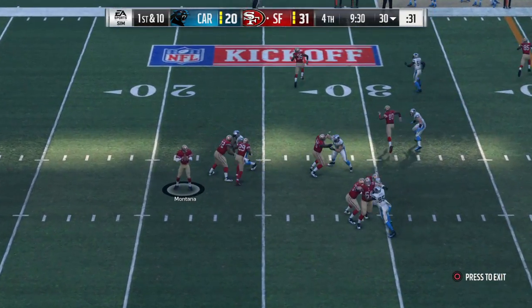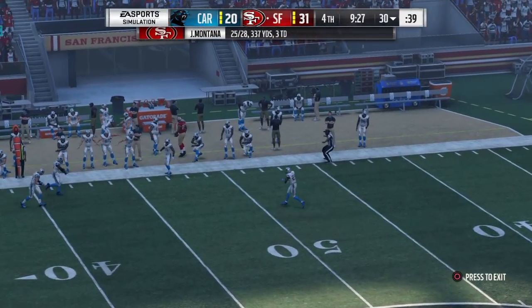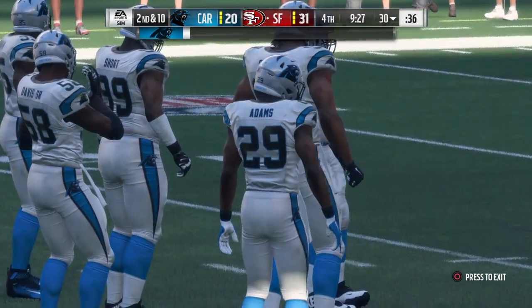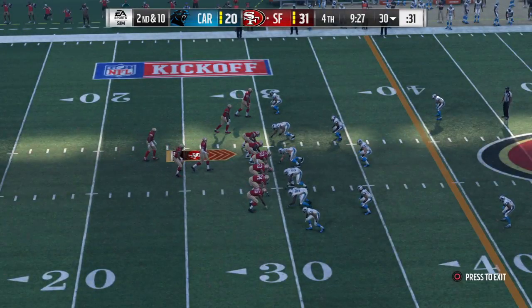Now a play fake here on first down, and the throw left sideline here is caught, but they'll rule it incomplete. Couldn't keep his feet in. Second down. He was trying to get it there to Vernon Davis, the tight end. That'll bring up second down.